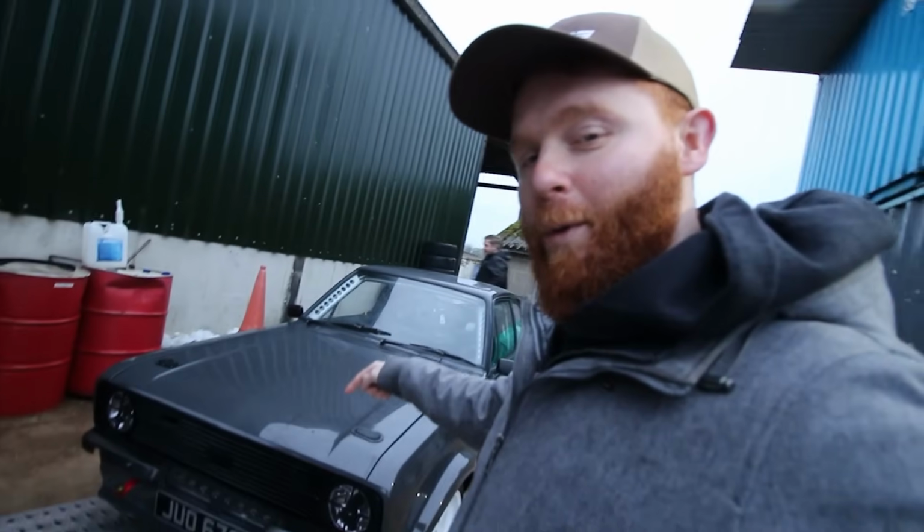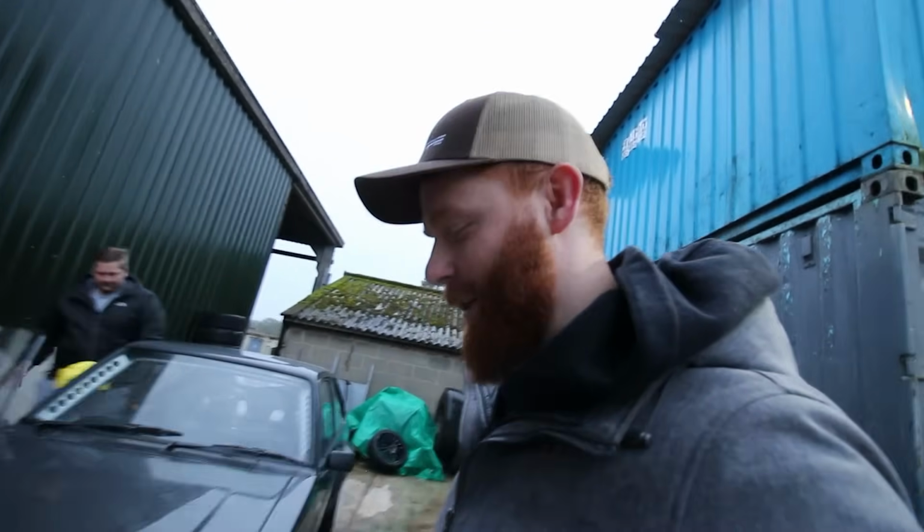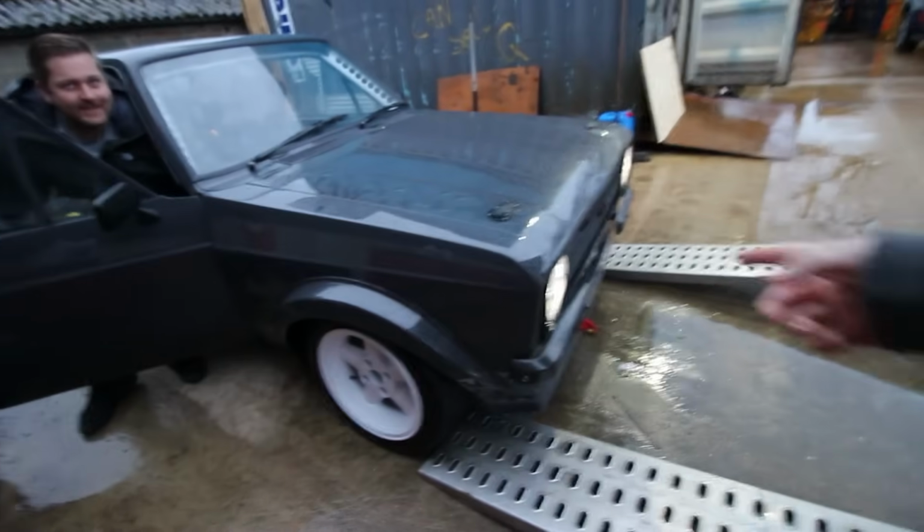He's got a new Walton Motorsport tubular manifold because the last one fell apart with him limiter bashing it. This one's a lot thicker walled. What else have you got? New wastegate. New headlights, because the other one cracked whilst he was out messing about.